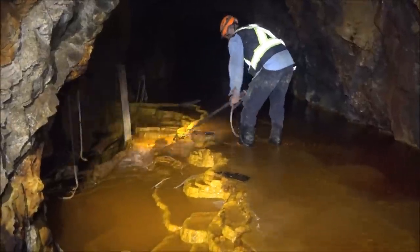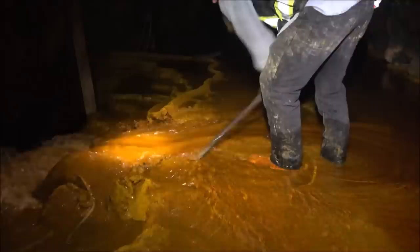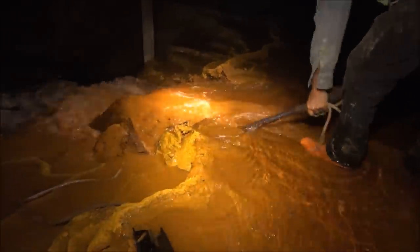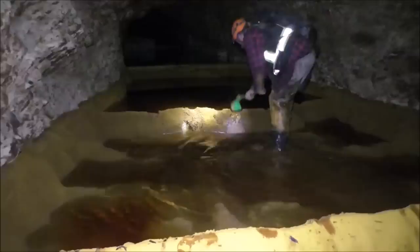After a few days of looking for an adit, we couldn't find any place to get in that wasn't flooded or just really steep and inaccessible. So we finally figured out we're just going to have to start draining this stuff, and as we did, there was up to 5 feet of water in some places, and we just started draining this mine to get into this.